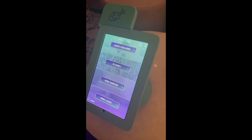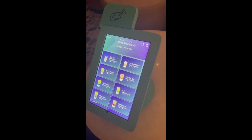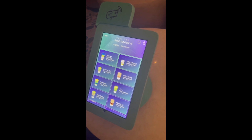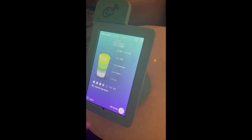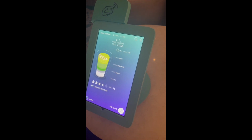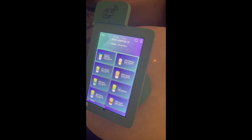So you get these iPads to order all your drinks from. If you see any that you like the look of, you just click on them, and then it'll give you a list of the ingredients that's in it and also the cost as well.